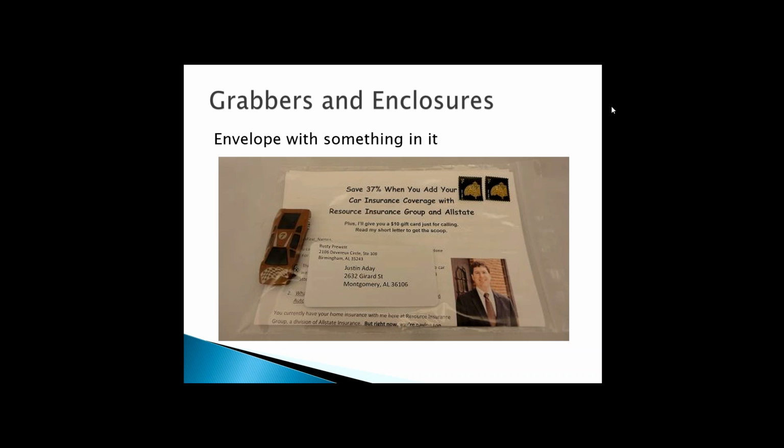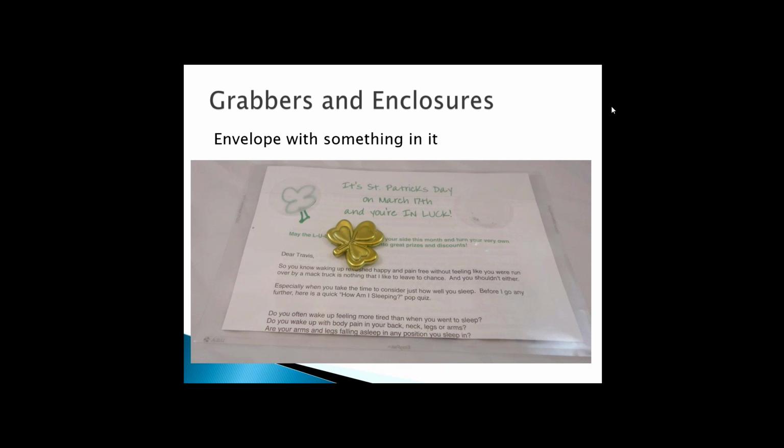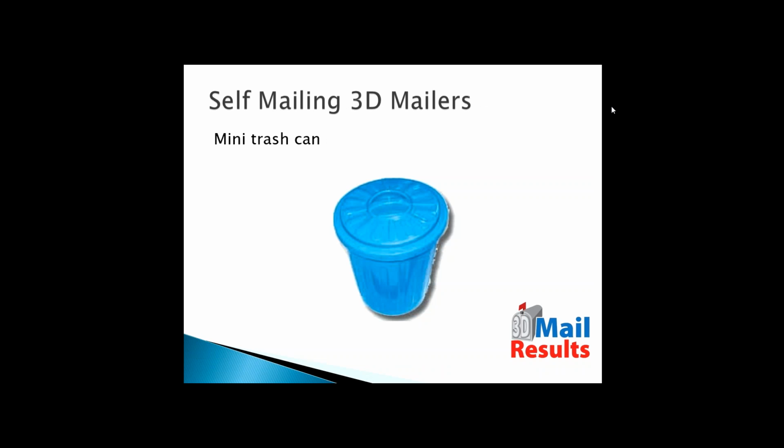Here's a shamrock we did. This was a St. Patrick's Day promotion we did for a mattress and furniture store in the Philadelphia area. We sent this out, I think St. Patrick's Day of 2014, if I'm not mistaken. So that's grabbers and enclosures, something inside the envelope, which is, you know, curiosity killed the cat, we got to know what's inside. Then we have what we call a self-mailing 3D mail piece.